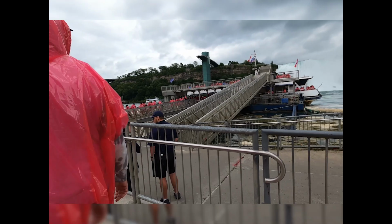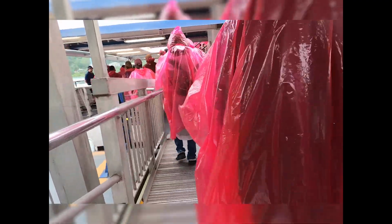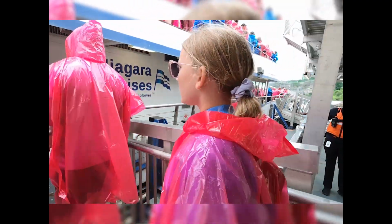The Maid of the Mist is where you can get up close and personal with Niagara Falls. It was an amazing experience. I 100% recommend, if you're going to Niagara Falls, you have to go on the Maid of the Mist.